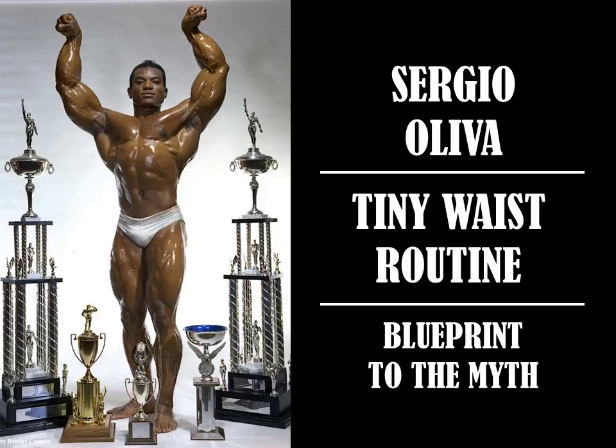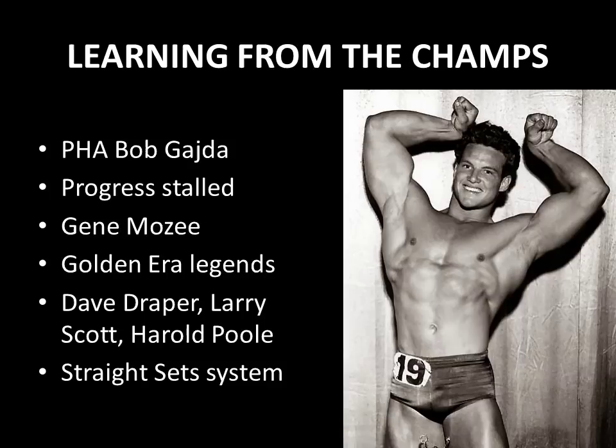Today, we will focus on his routine for his midsection and learn how early on in his bodybuilding career, he developed his small, muscular waistline and kept it throughout all his bodybuilding years. Early on, if you've already seen my videos, you will have learned that the first kind of program Sergio used was the PHA training system as taught by Bob Gajda. However, progress stalled quickly, and according to Gene Mozee in an interview, he started looking at the Golden and Silver Era legends and their style of training.